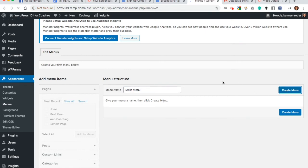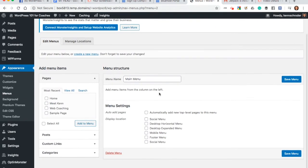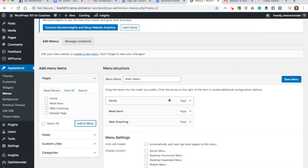So there you are. The main menu has been created, and now it says Save Menu. What I'm going to do is, in the section here on the left where it says Pages, select Meet Kenn, Web Coaching, Home, then Add to Menu. Give it a second, and these items will fly over to the right. And you can link to other things outside this, other web pages or blog posts.